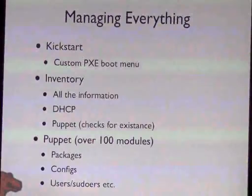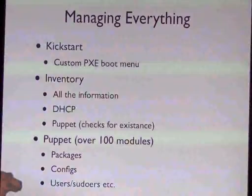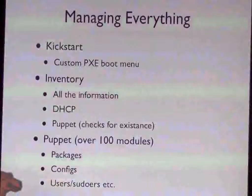So managing all of this, we kickstart our machines. Since most of them are Red Hat, we've got a custom PXE boot menu. So it displays a matrix with the hardware and the OS. So you just say, number 5 would install RHEL 6 for a 32-bit machine. And you can specify other information.